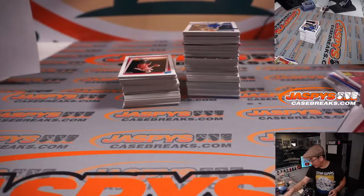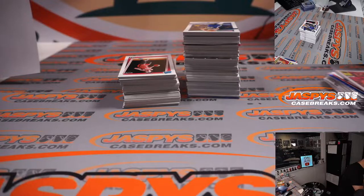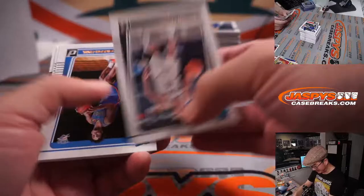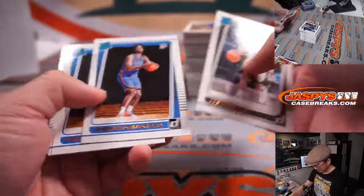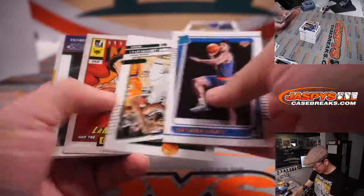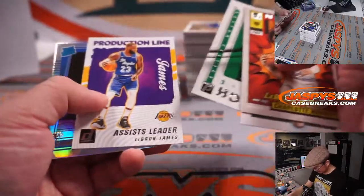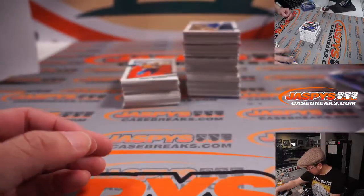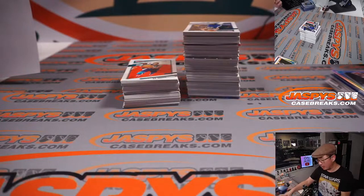Some of those parallels can have some nice value. I mean, all card ship, ladies and gentlemen. That's why people really love the hoops here. I think Franz Wagner's been playing well. And we've got a Charles Bassey to 75 rated rookie. It's for the Sixers. That's going to be for John McCall.